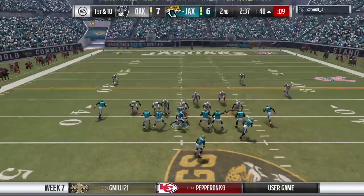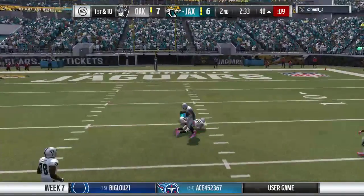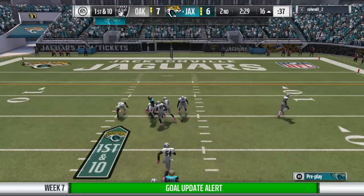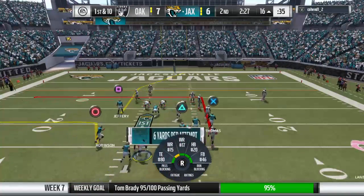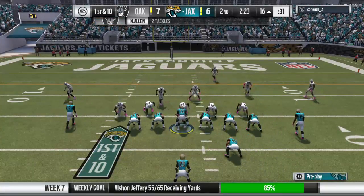On 1st down, Brady. Jeffrey for 24 yards. I've got to make sure that I don't take Tom Brady's greatness for granted, that we make it routine. How about that throw right there?